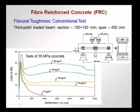There are two supports placed for a yoke, and on this yoke we have the deflection measuring device such as an extensometer. And if we do this test for a concrete with different dosages of fibers, like we see in this graph, you will get these curves. So these are tests for a 35 megapascal concrete. This is now the load deflection curve that we see. The bottom curve is the concrete without any fibers, that is 0 kilograms. You see the increase in load, peak being reached, and then we have softening.